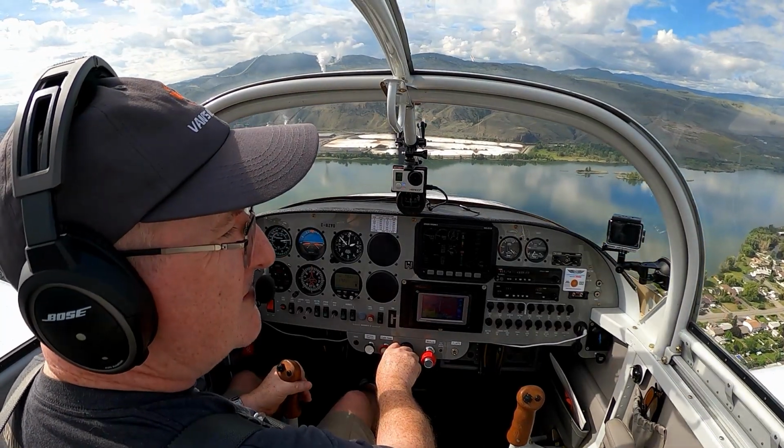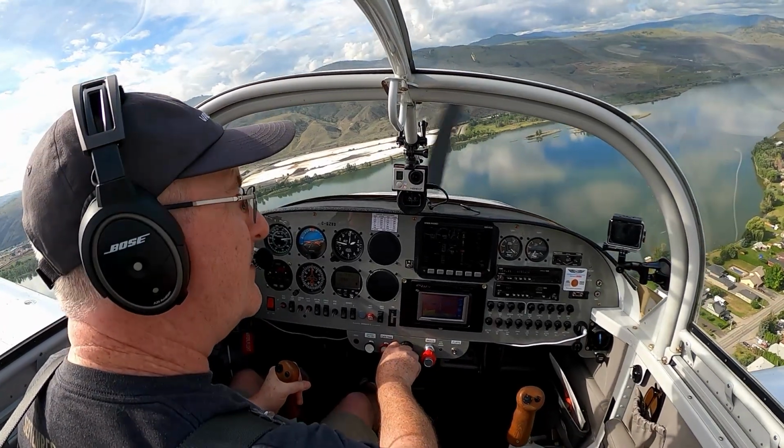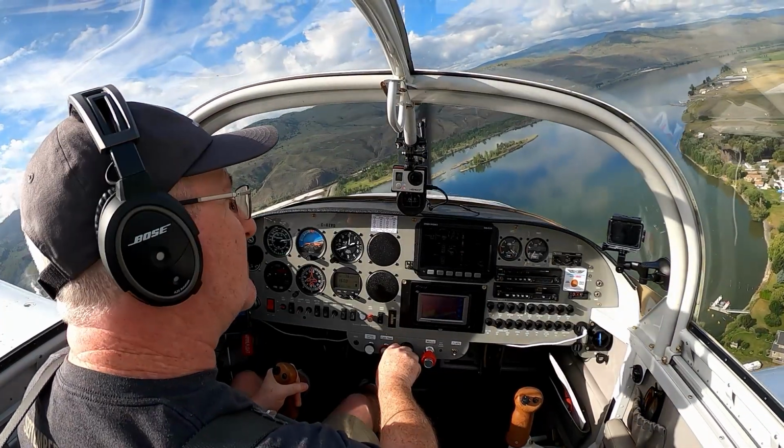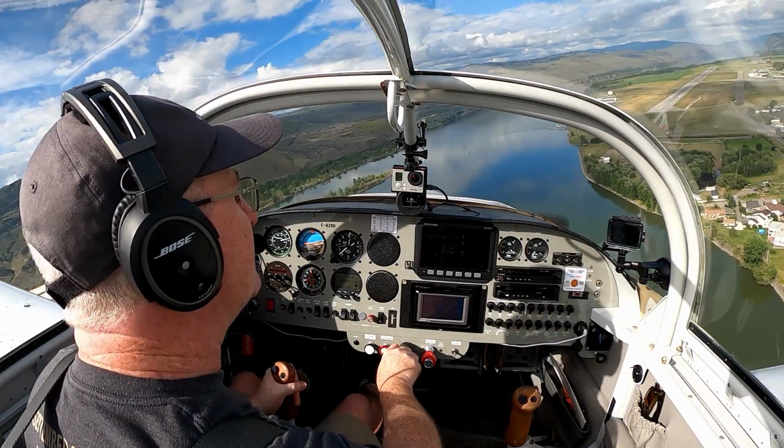The circuit traffic is right base runway 27 now. Yeah, check the government site and we'll hold short 27 for Carson 611 medevac. Roger. This is normally a much tighter circuit than I fly, but I want to get out of the way of the medevac.